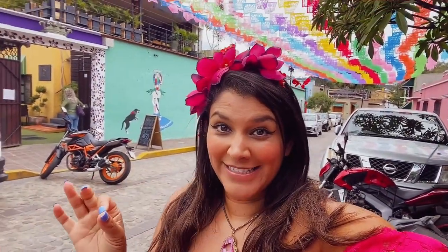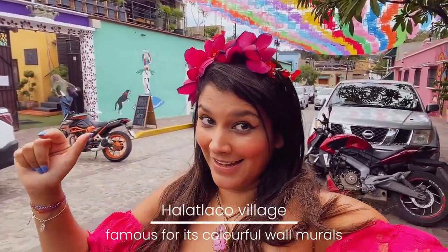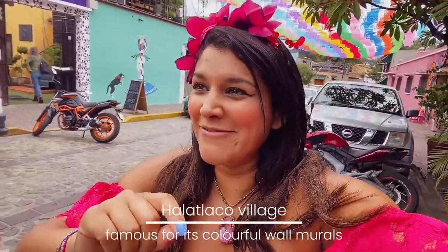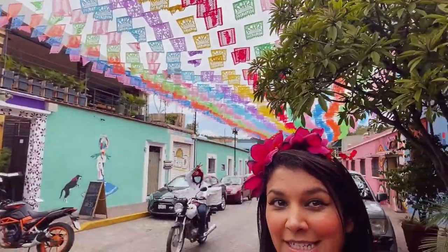Driven 5 minutes out of the center of Oaxaca to this beautiful village called Jalatlaca. Correct me if I'm wrong, but I've been practicing how to say that. It's literally one of the most colorful places I've ever seen. It's gorgeous. There's flags everywhere. Every single building is a beautiful color. It's literally an Instagram heaven. I'm surprised more people haven't been here, but I love it.